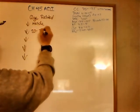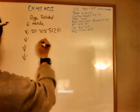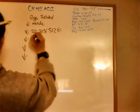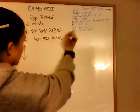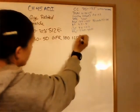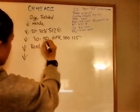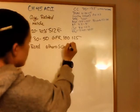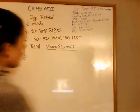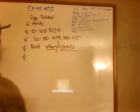20 to 30% reduction of the actual size of kidneys between like 60 and 90. The GFR is going to reduce 30 to 50%, which again, we heard 100, we heard 125. Renal blood flow is going to decrease, and that is because of hardening of the vascular structure, so hardening of the veins, arteries, things of that nature.